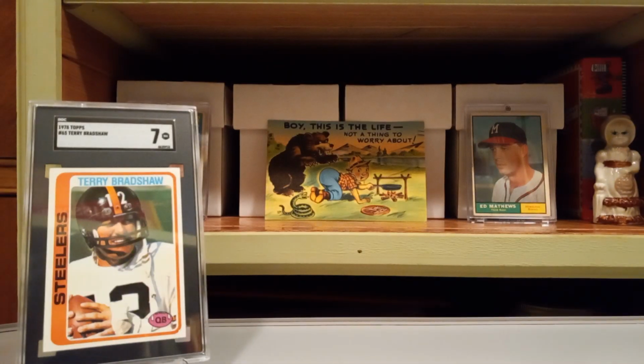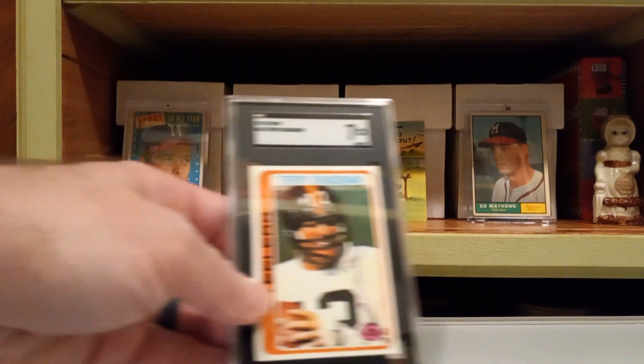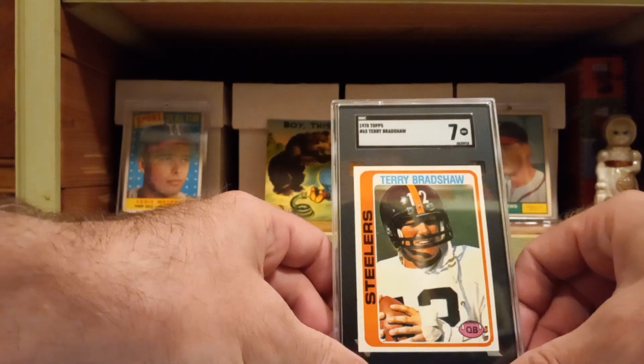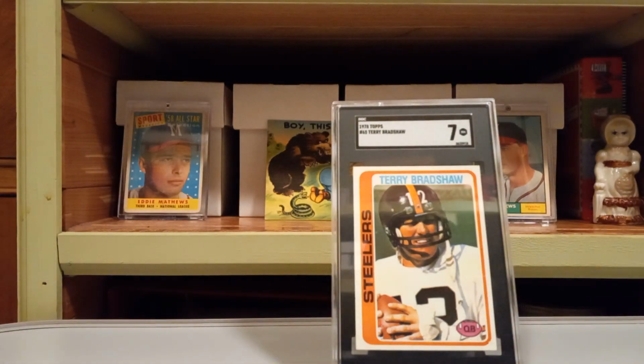So anyways, that is all the cards I had for you. Try to keep this video kind of concise and short, but I hope you enjoyed it. I'll put Terry Bradshaw back here in the center. Anyways, I hope you enjoyed this. The 1978 cards are cool in my opinion, and I hope you enjoyed them.